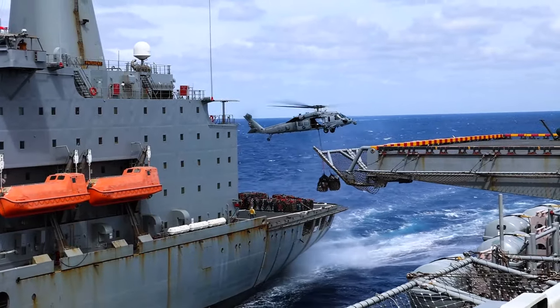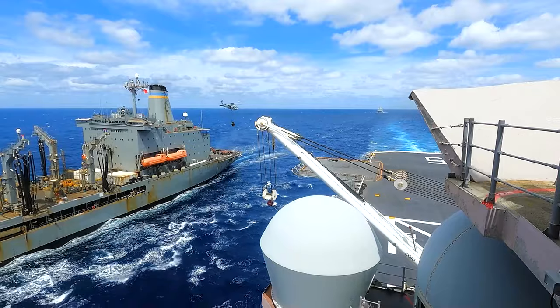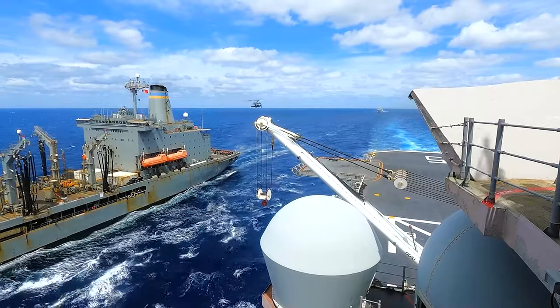The ability to safely and effectively perform an underway replenishment at sea is essential to completing the Navy's mission.